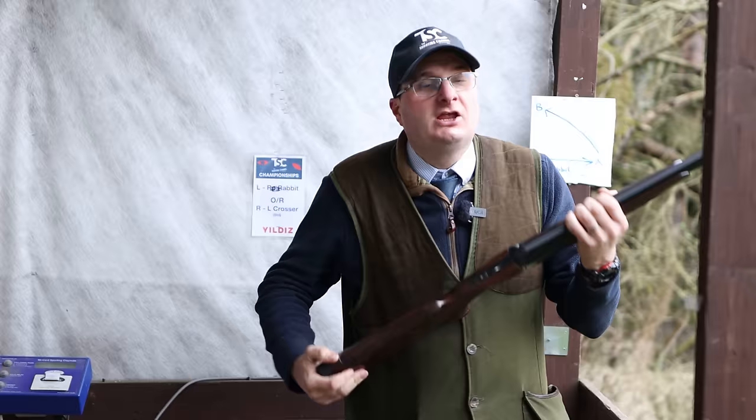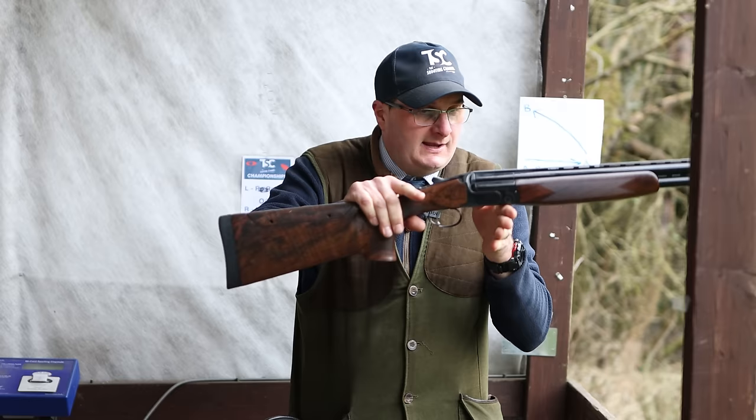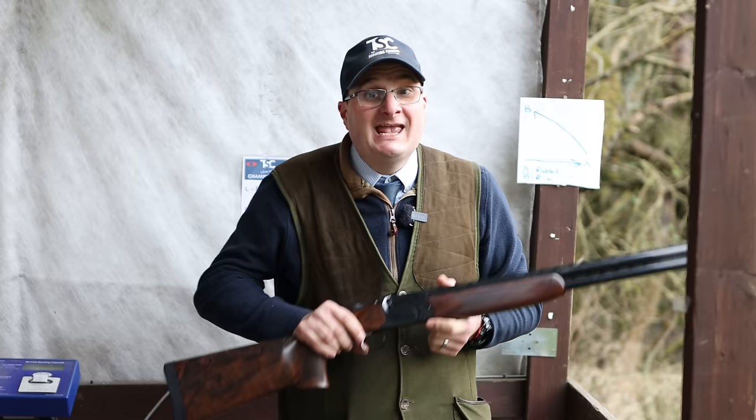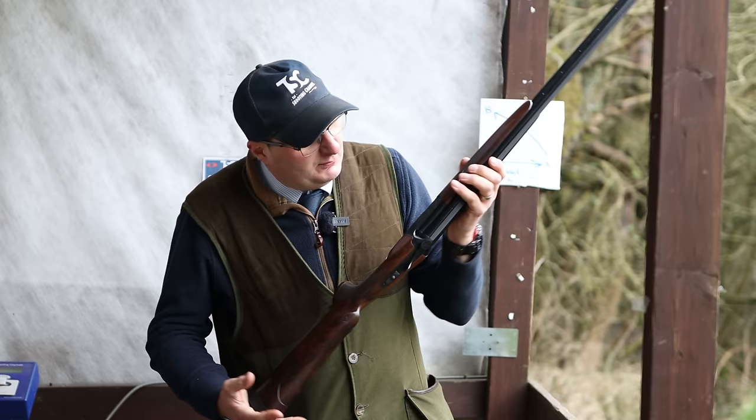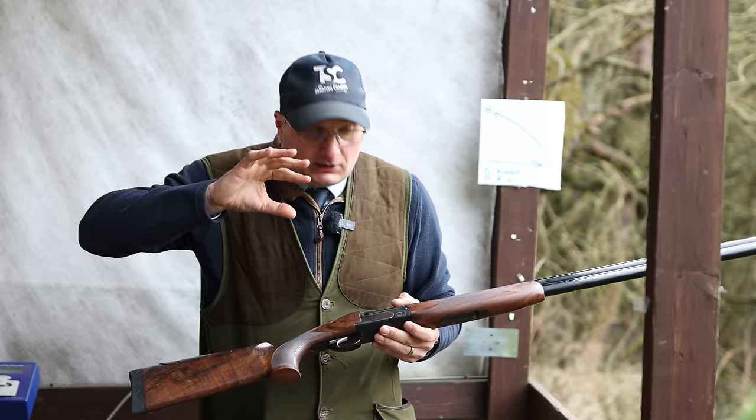The biggest thing, they've got the balance right. They've got the height in the comb, balances exactly on the hinge pin. Again, many years ago, I did a film that I called the fake Perazzi. The reason why I did that is a lot of people think it looks identical to a Perazzi. But what they've done is they haven't actually copied.